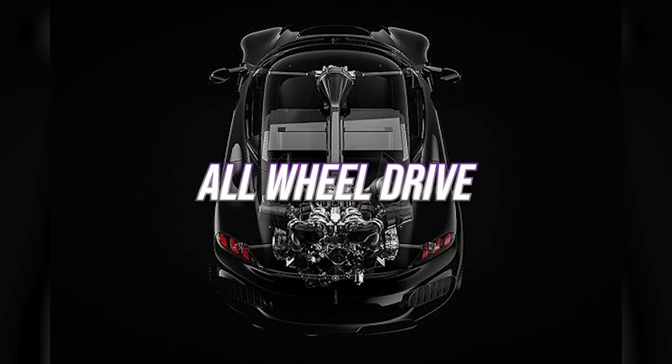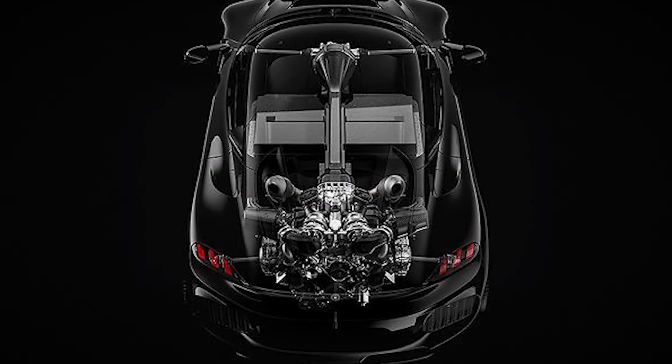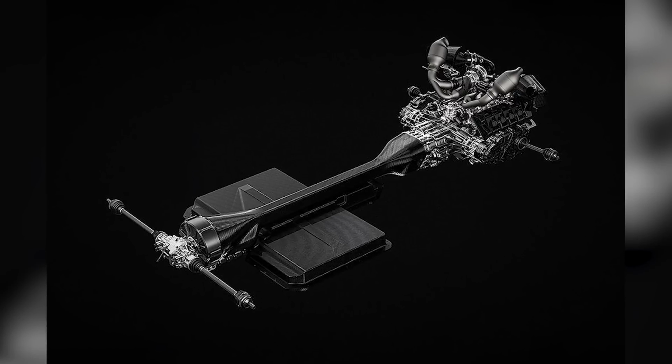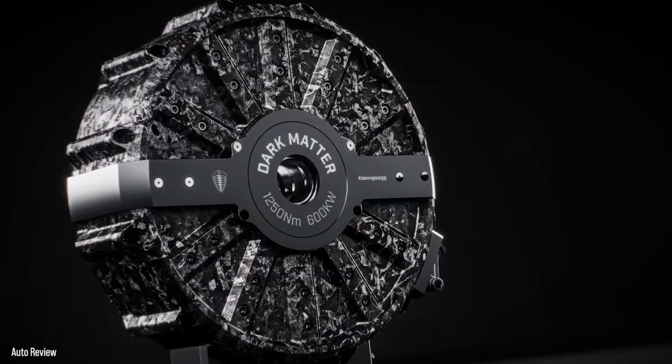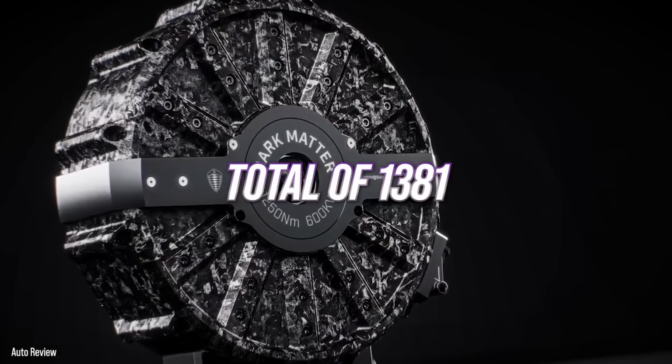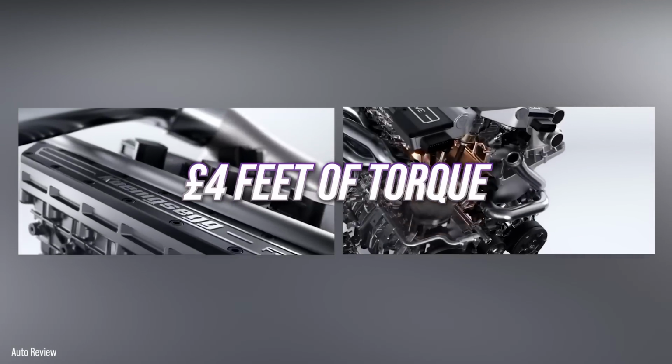The LST all-wheel drive system comes standard with 4-wheel torque vectoring and can be driven alone by the motor, solely by the TFG, or by a mix of the two. It also has 3 different powertrain configurations. This configuration generates a combined total of 1,381 horsepower and 1,364 pound-feet of torque.